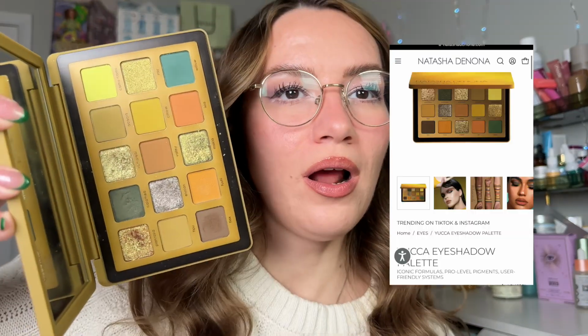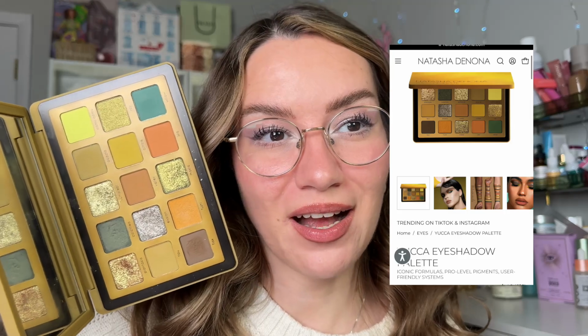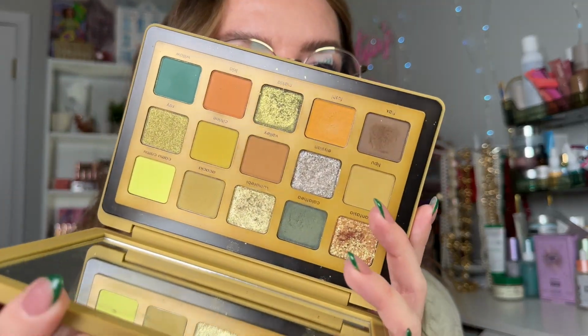Number 4. So last year was actually the year when the brand came out with some of my absolute favorite products. This was one of those products, the Yucca eyeshadow palette. What a beautiful and unique color story. Isn't this just so gorgeous?